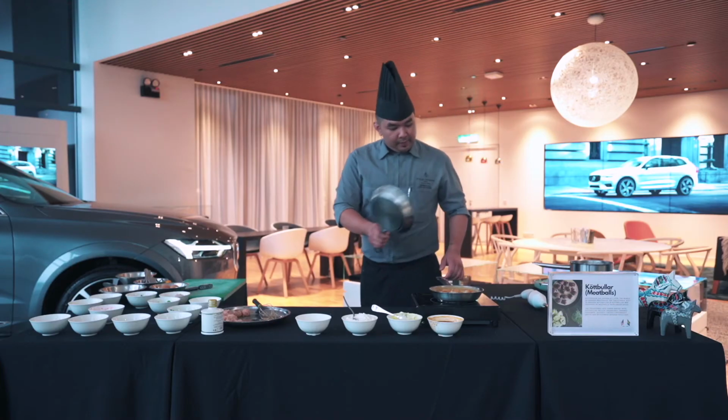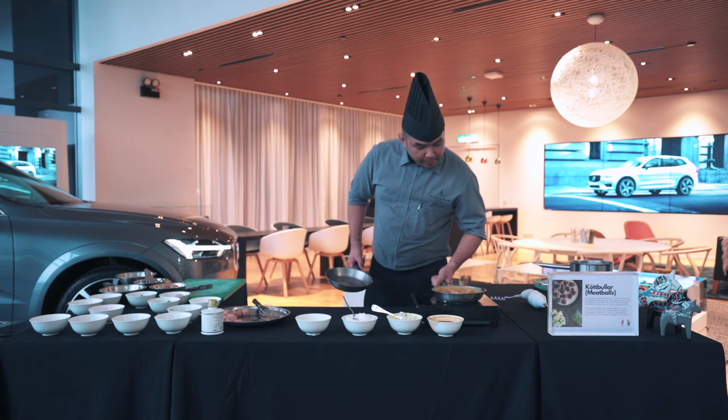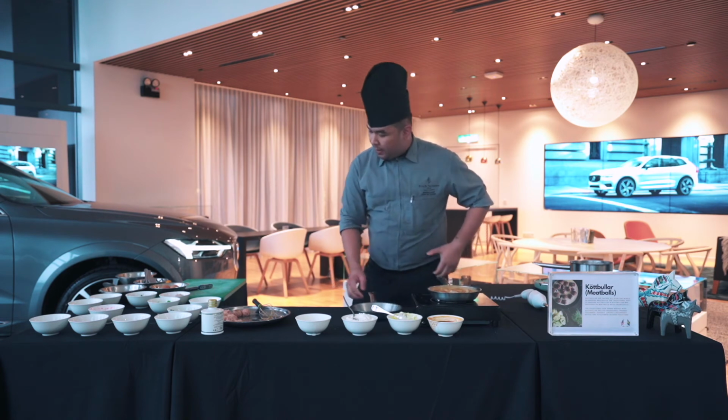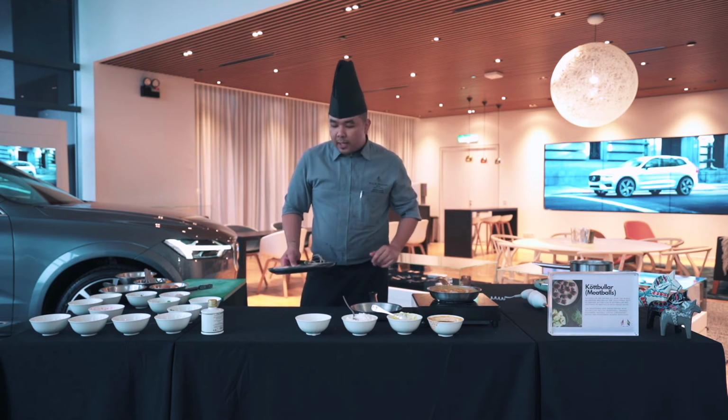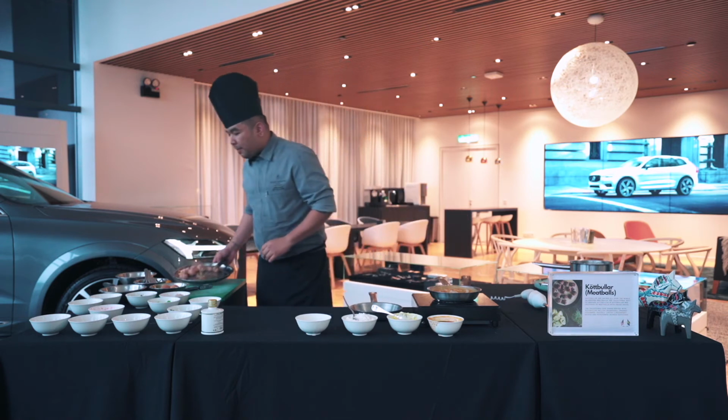Okay, so as you can see, the meatball is cooked on the other side. The meatball is going to be ready within another two to three minutes. I'm going to clear this one. I'm going to start plating.